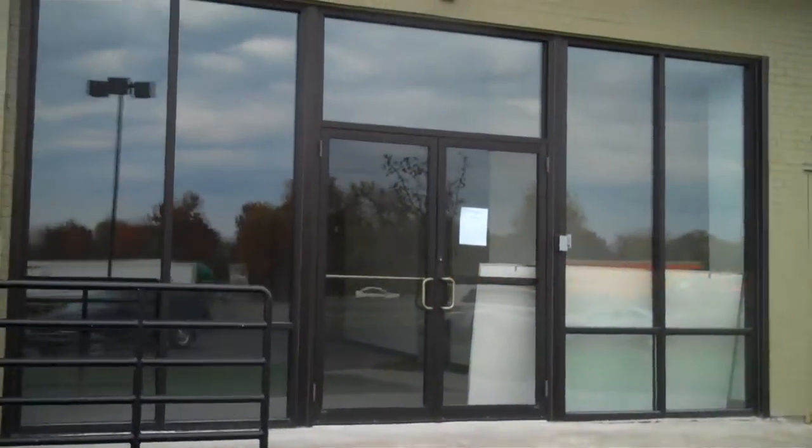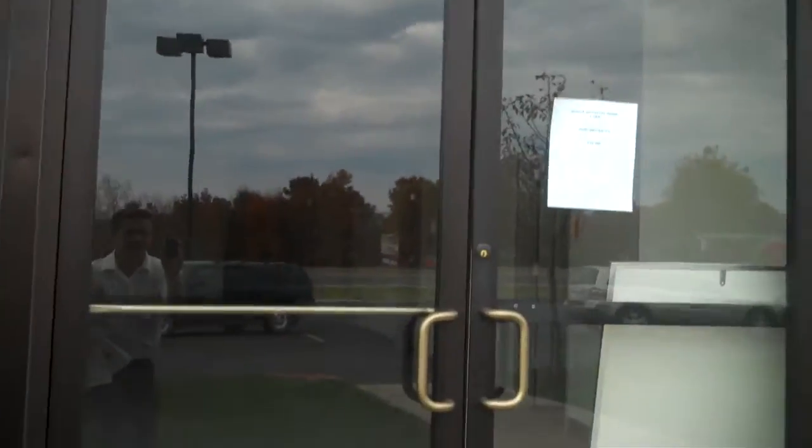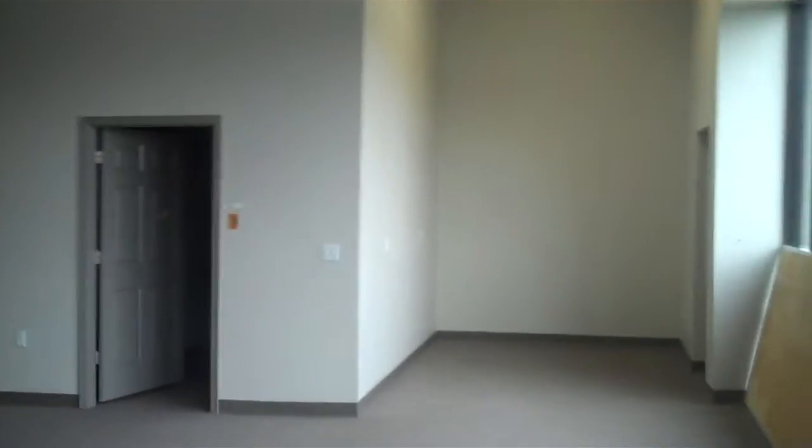In here, the building is around 60 by around 90. Okay, a quick pan. There is a bathroom here, then another one behind it. All of these interior walls will be demoed, leaving a wide open space. From that wall at that far side to this wall is 48 feet.